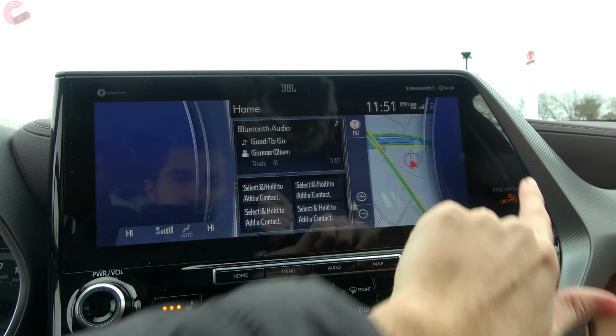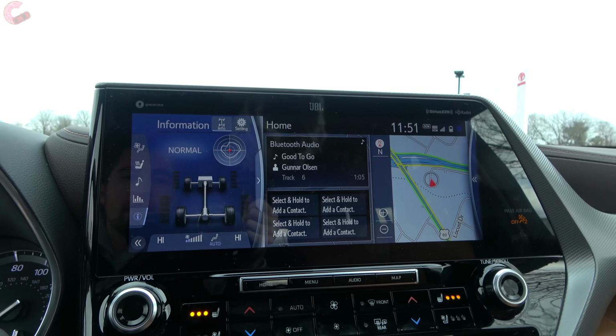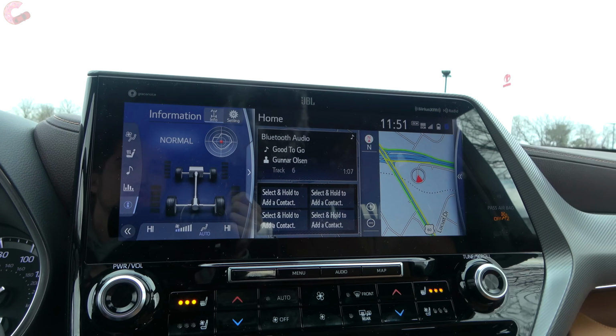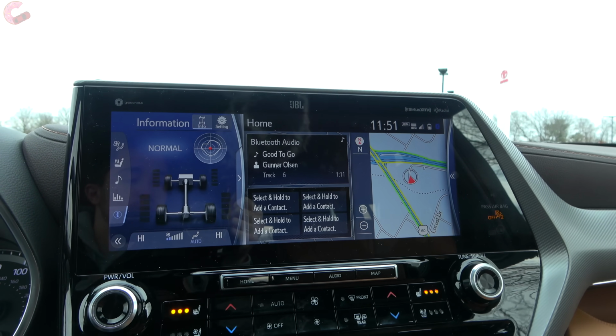Now if you press these little arrows here, that will switch the side of the additional information. And the last thing I want to mention is that you have a 3-month trial of Toyota's Wi-Fi hotspot standard on even the lower end models.